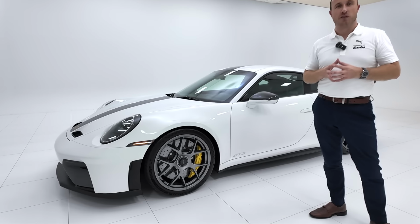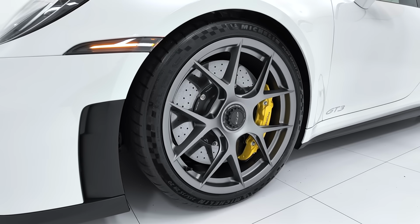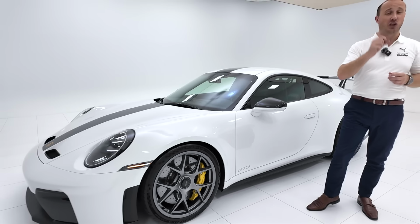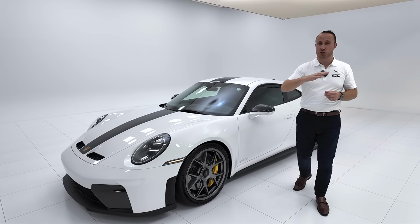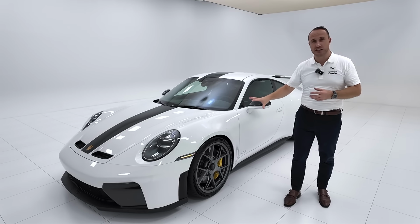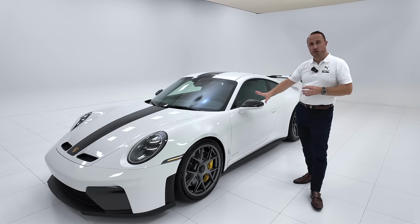We now offer the Weissach package with magnesium wheels. Yes, these are the same wheels as the iconic 911 ST. Now the standard aluminum wheels are already 2 kilos lighter than on the 992.1, but now of course with magnesium wheels we're elevating that lightweight perspective even more, in this case finished in satin grey. Side profile for the rest is the same.